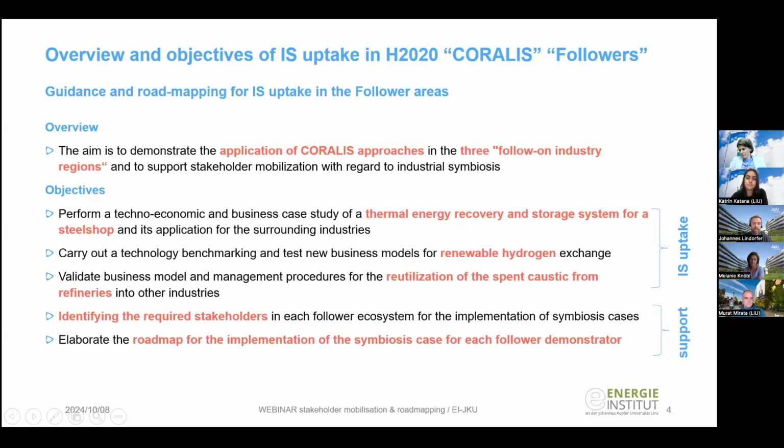A bit more probably to say on this overall project. It is just part of a bigger endeavor. And this specific work package works on so-called follower industries. So the project has defined some demos where real implementations are taking place, where something is built, where something is monitored. And we, as the three sites, are taking up that spirit of industrial symbiosis, and with the support of, on the one hand, stakeholder mobilization, and on the second end, towards implementation analysis via a certain roadmapping process, we support the three cases. That is the supportive action we will mostly talk about today.